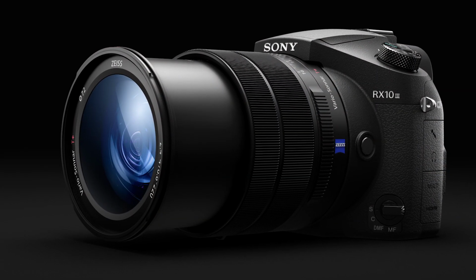What's interesting about the RX10 Mark III is that it's part of our ever-expanding RX family. The family's getting pretty big, so we might need to buy a new house pretty soon. But what the RX10 Mark III does is add a new camera to the RX lineup and introduce something that's really never been done in the industry before, not done with Sony.